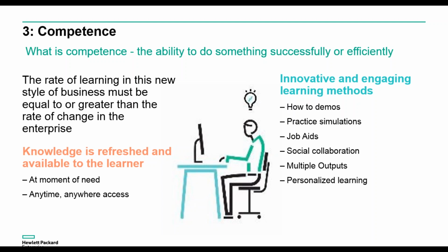You rely on resources in your department or across your organization to drive that success despite the rapid change. You have invested in hiring the best employees and providing them with the best software. The speed of change in the workforce demands concise, relevant, current and accurate information so that users can stay abreast of that pace of change. Therefore, our software education digital learning solutions provide innovative and engaging learning methods such as how-to demonstrations, practice simulations, job aids, social collaboration and feedback, and personalized learning at that moment of need.